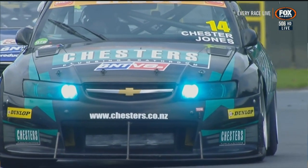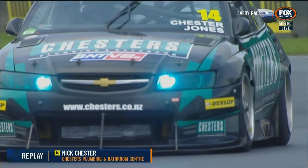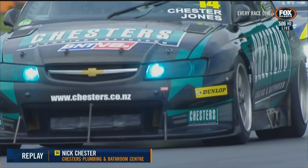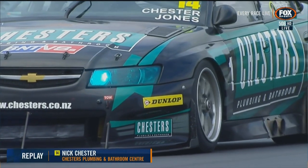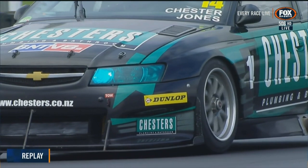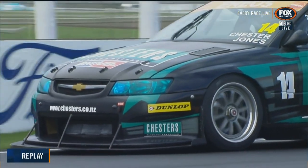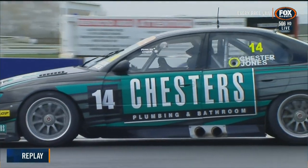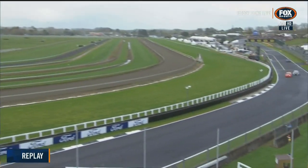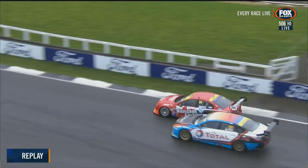Steve, slow-mo, look at the flex going through the bonnet just above the Chester sign in car 14. Right down the side of that car. This is the bumps we were talking about through turn 1. You don't really notice them when they go through at high speed, but the punishment these cars go through, quite phenomenal. And those 3 support braces across the front bumper bar or splitter, keeping the bottom of the car as flat as possible. You can see how much flex there was in the bonnet and the doors.